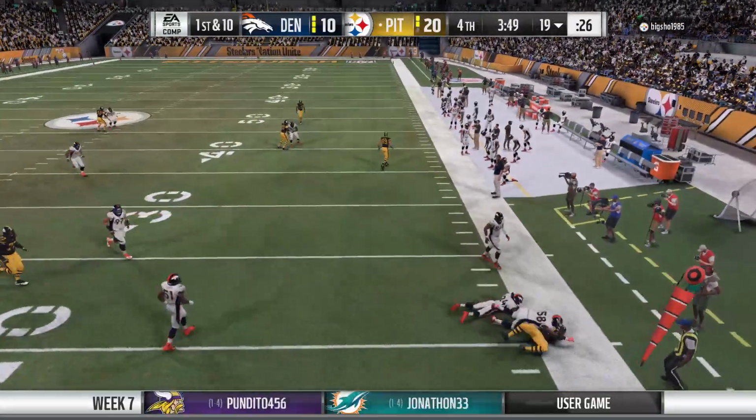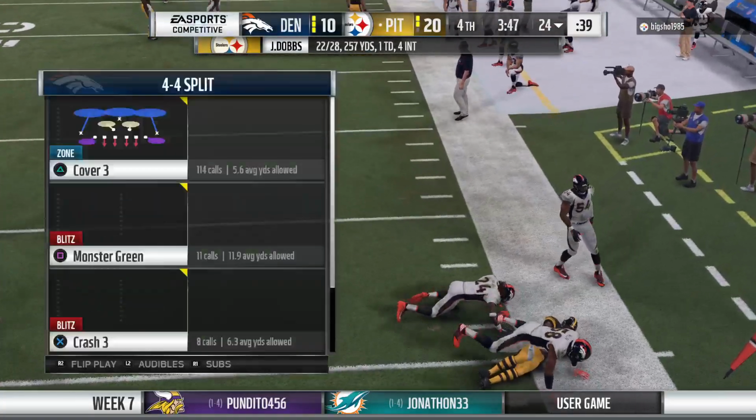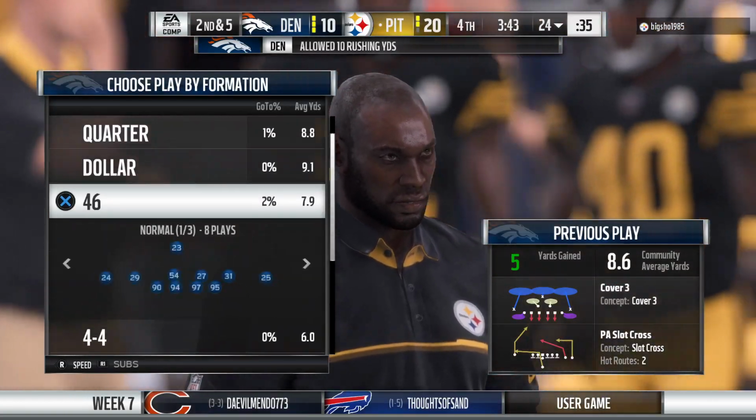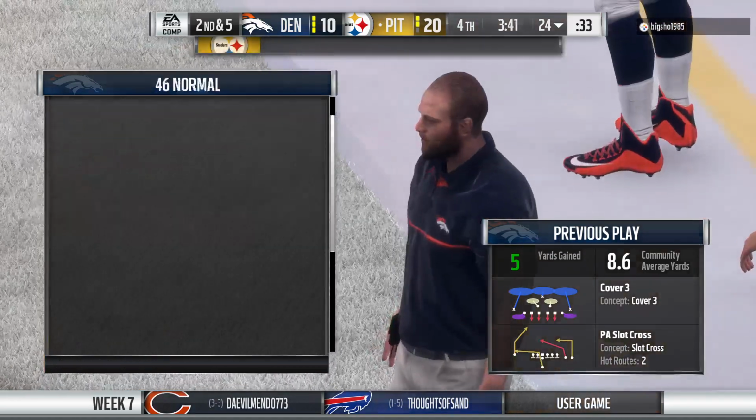Oh, there's that man again. It's complete, and he'll go down just shy of the 25 at the 24-yard line. It's a gain of 5 on the play, and it'll make it 2nd down.